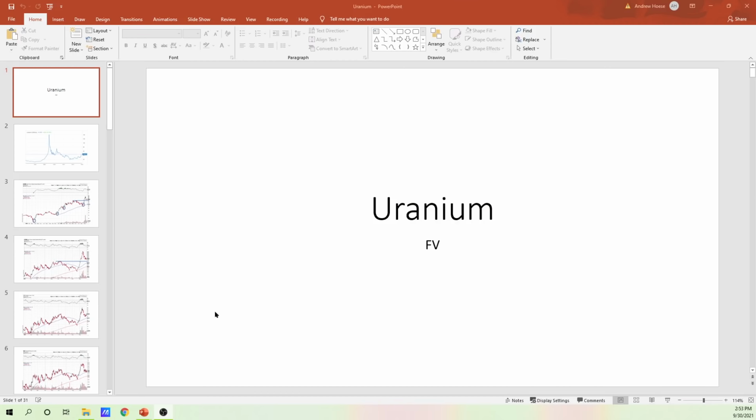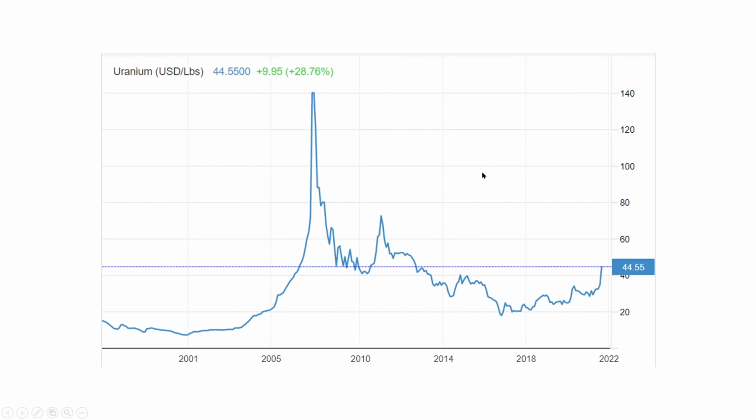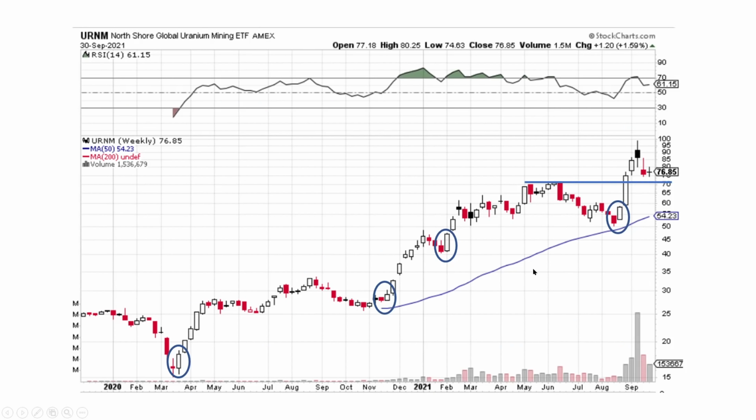So here we go. Here is uranium. Now I'm going to start with the physical price of uranium. We're at 44.55. We're still above this resistance support line, so it still looks really good for a potential move on up. Even if we come down lower, we want to stay above this support line.